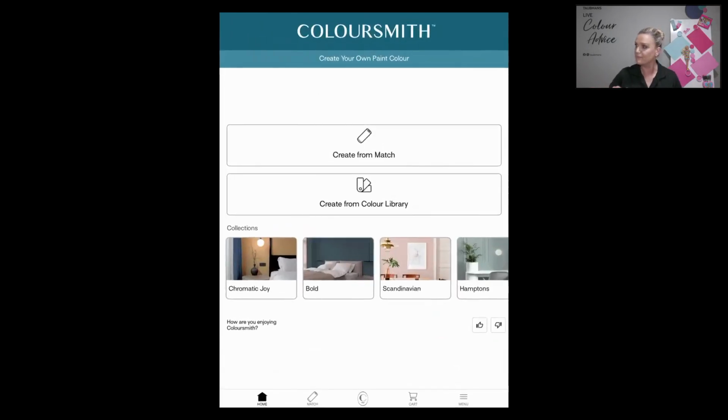So open up the app, and you're brought to a screen that looks like this. There are two ways that you can create color. You could take yourself down to Bunnings, and on our Taubmans color wall, we have a Colorsmith kiosk, which has a reader there, and you can scan objects.